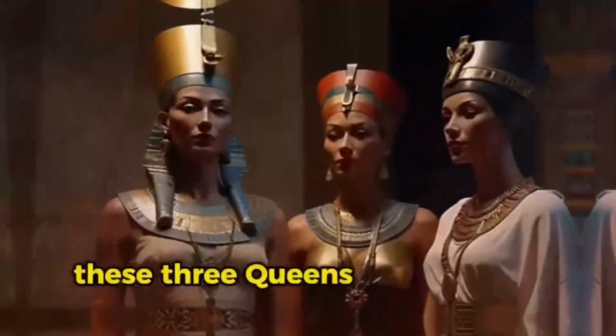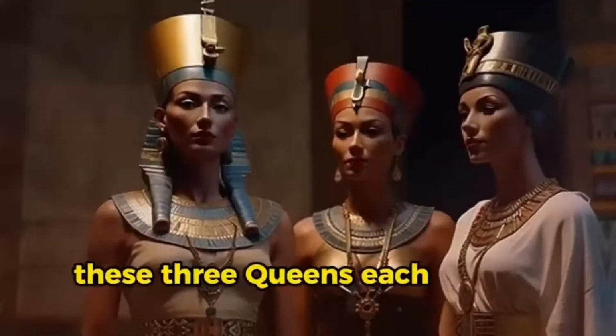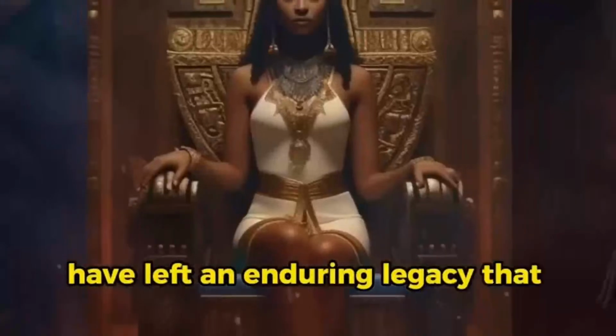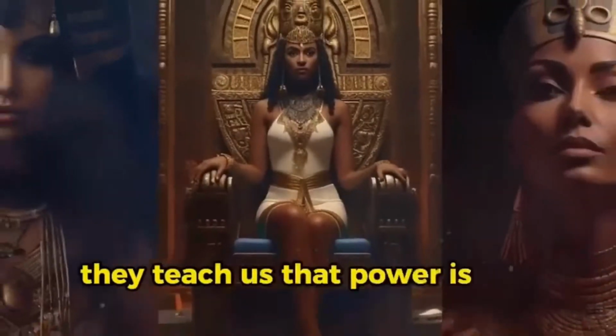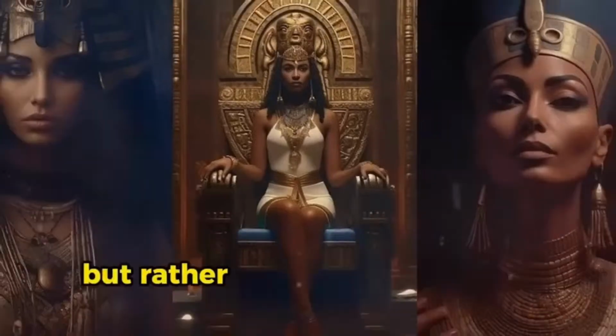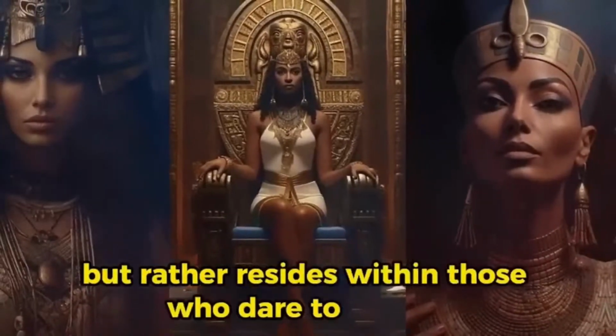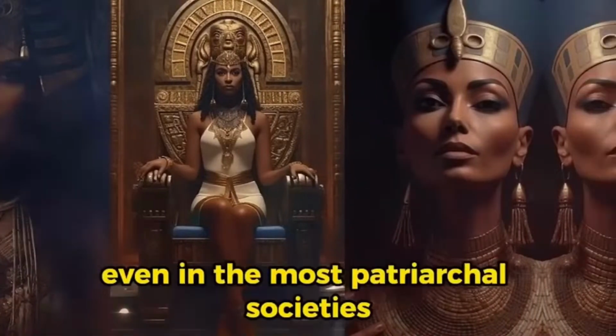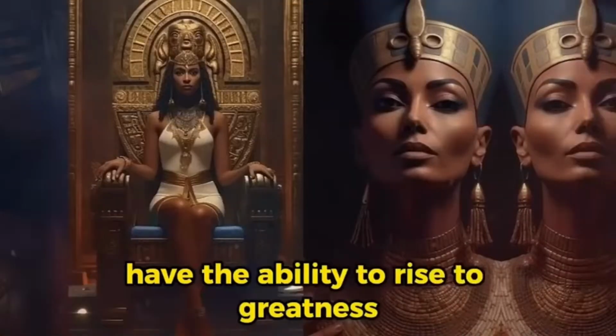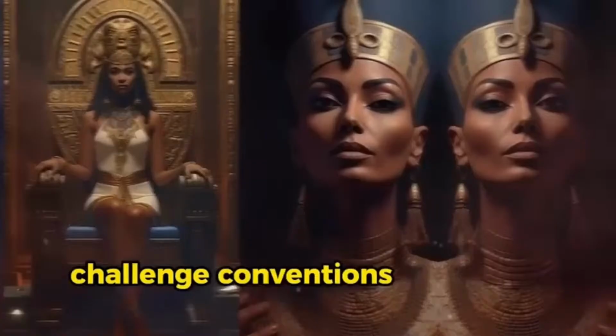These three queens, each a force to be reckoned with, have left an enduring legacy that transcends time. They teach us that power is not confined to gender or lineage, but rather resides within those who dare to seize it. Their stories remind us that women, even in the most patriarchal societies, have the ability to rise to greatness, challenge conventions, and leave their mark on the world. The lessons they teach us are as relevant today as they were millennia ago.